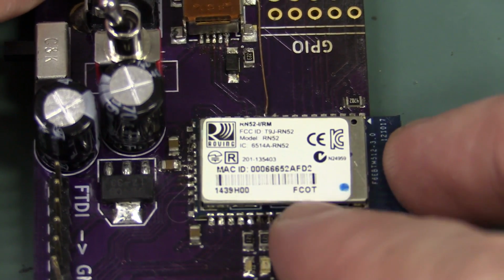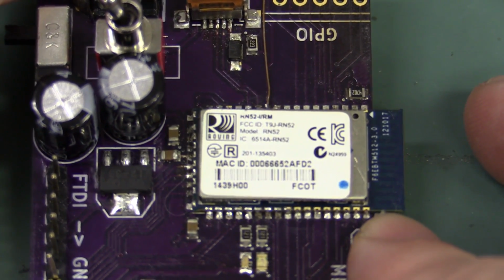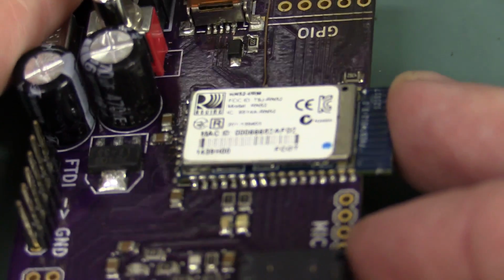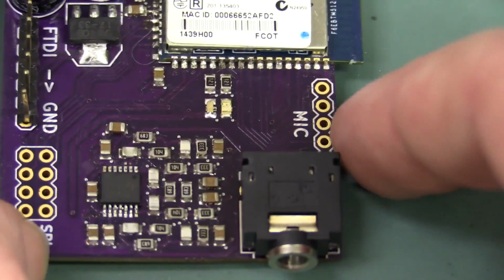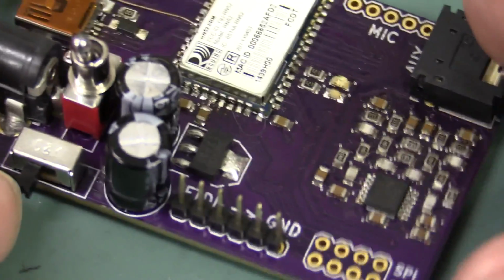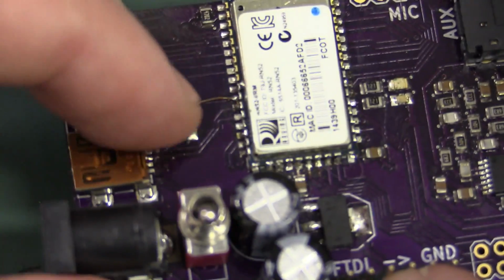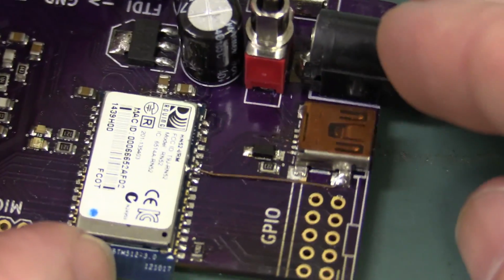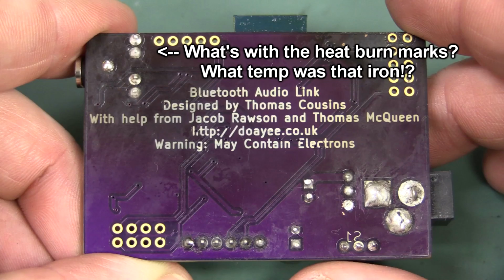So this is based on the RN52 chipset from Microchip. It was Roving Networks before they got gobbled up, and yeah, they've just whacked that on a board. They've got the audio output, external mic connection here. They've got the output audio amp and the voltage reg and some GPIO as well. And do we have a bodge wire? There's got to be a bodge wire on every early prototype. Beauty.